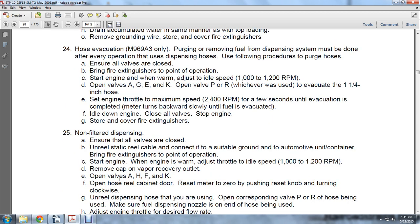Non-filtered dispensation. Ensure that all the valves are closed and unreel the static reel cable from the cabinet into a suitable ground of the automotive unit. Bring the fire extinguisher to the point of operation. Start the engine. When the engine is warm, adjust the throttle to the idle speed of 1,200 RPMs. Remove the cap on the vapor recovery outlet. Open the valves A, H and F, K.